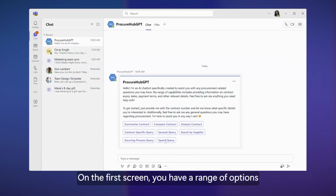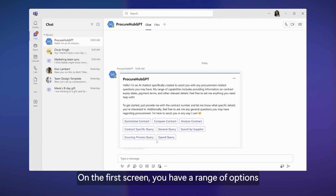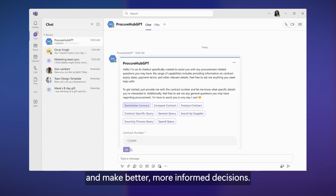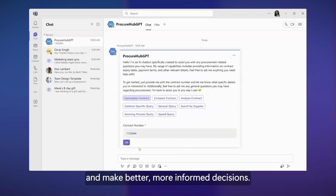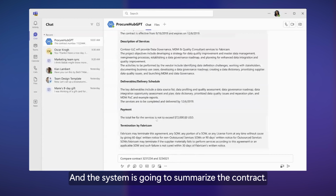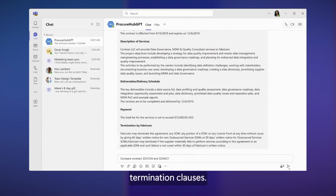On the first screen, you have a range of options to help you streamline your procurement process and make better, more informed decisions. Let's start by summarizing a contract. So I'm putting in the contract number and then I click on OK, and the system is going to summarize the contract. As you can see, it's summarizing key contract elements like breakdown of services, schedule, payment terms, termination clauses.